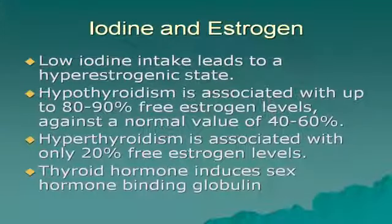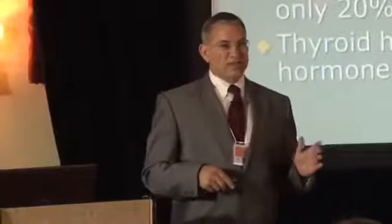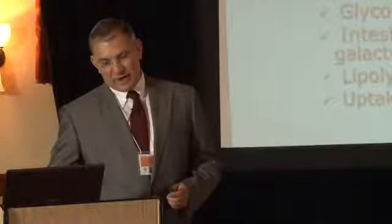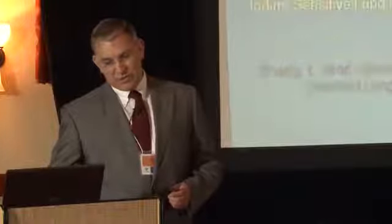Hyperthyroidism is associated with 20% free estrogen states. Basically, there is interaction between the estrogens and the level of iodine in the human body, which is why we know that estrogen inhibits the ability of thyroid to absorb.